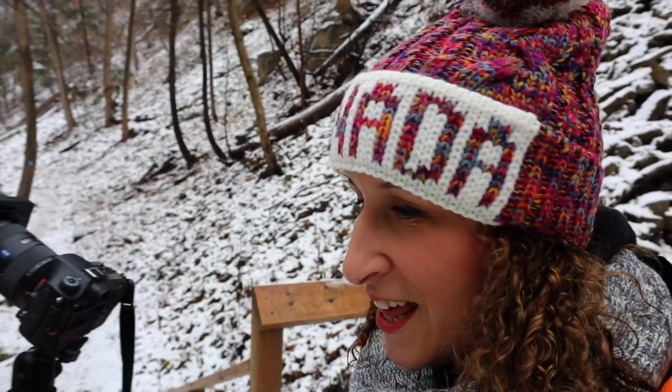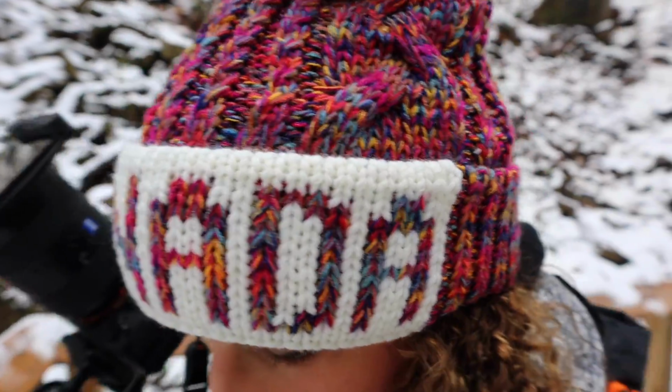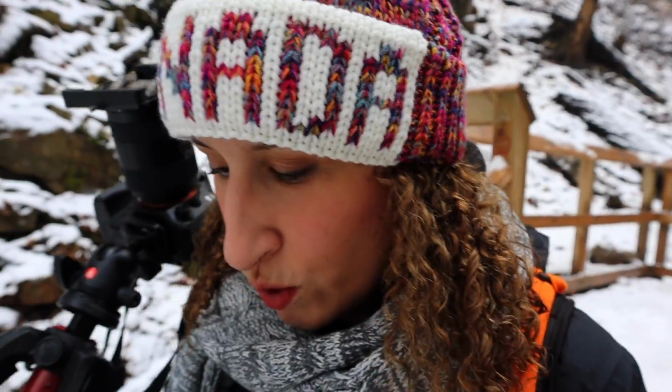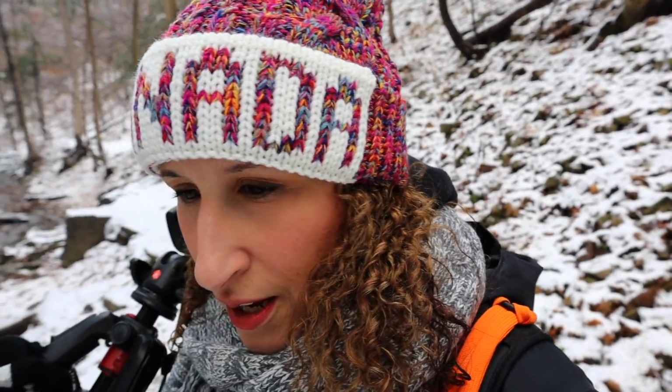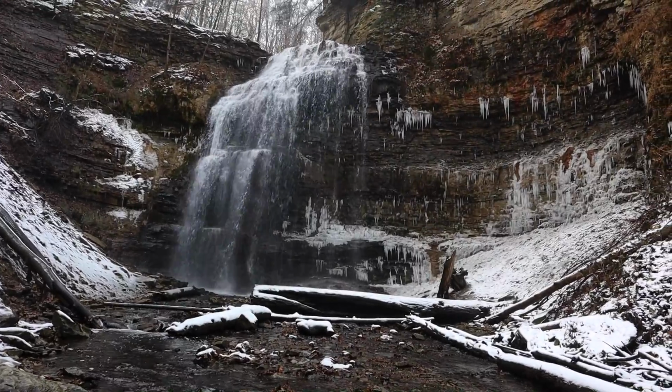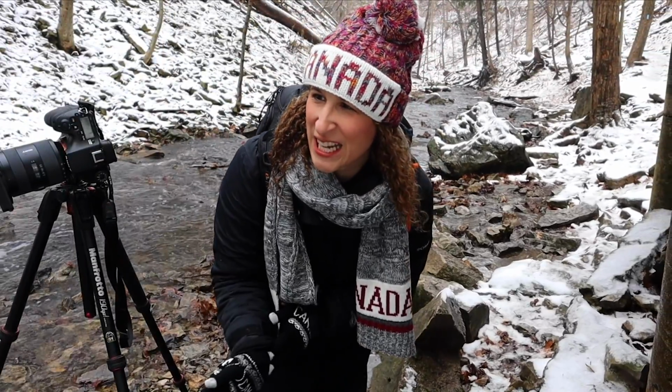I love how the logs are covered in snow, and I think it might make a really cool foreground or leading line, depending on if I can get in the right position. I'm down below now. I'm really grateful for these cleats today. See if I can get something in the foreground. We'll see. I see a spot over there if I can get to it.